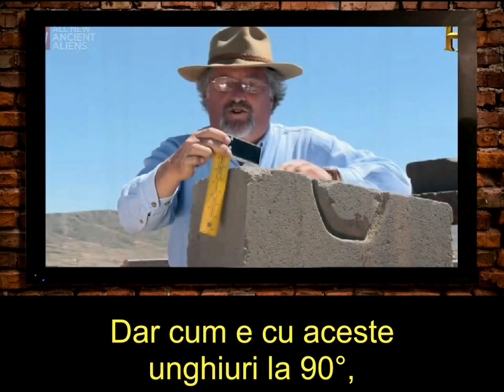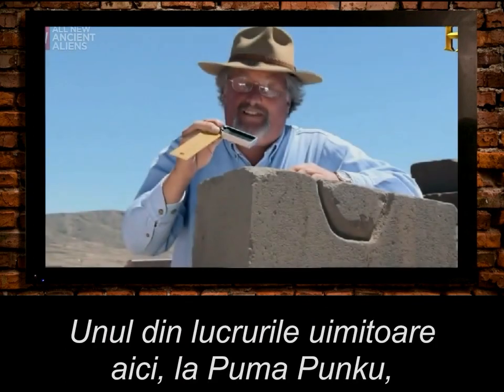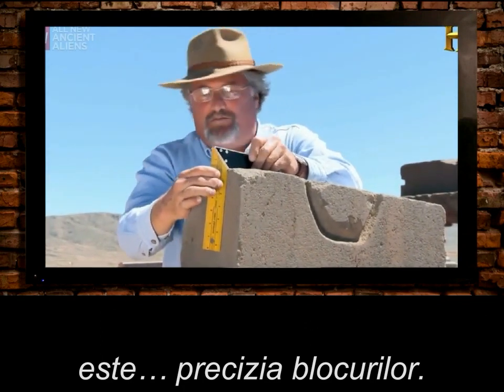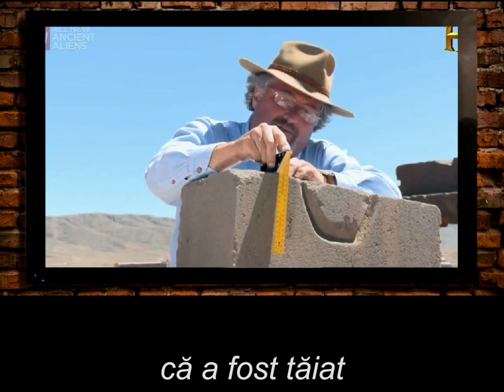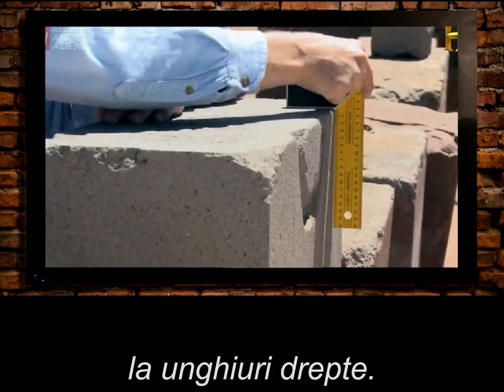Well, what about these 90-degree right angles that Ancient Aliens makes so much about? One of the amazing things here at Puma Punku is the precision of the blocks. You can see with this block of granite that it's really been cut at very accurate right angles.